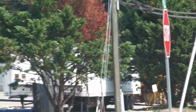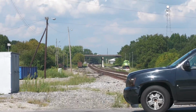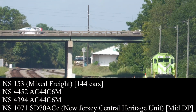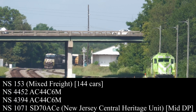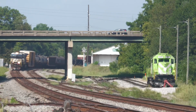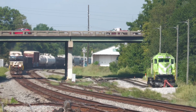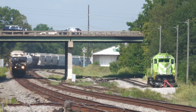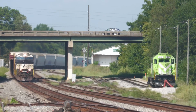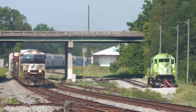And after G908 had backed into the mill, NS-153, a southbound manifest headed towards Irondale, Alabama, would come around the corner. There were two things to look out for on this 153, the first being the leader, an NS AC44C6M, had a K5LLA, which isn't standard on these units. The second is that NS-1071 was mid-DPU.